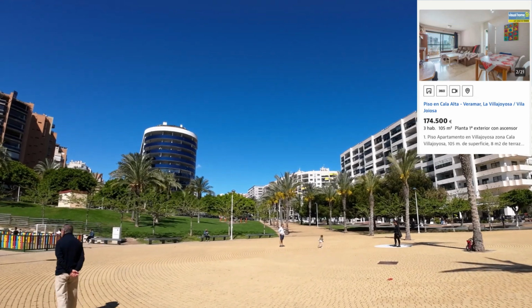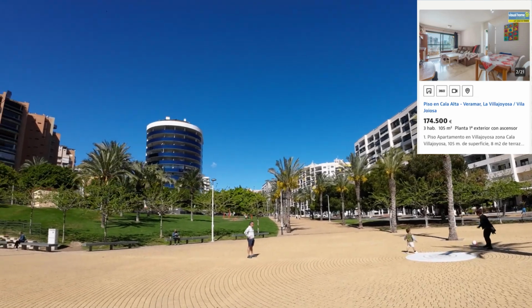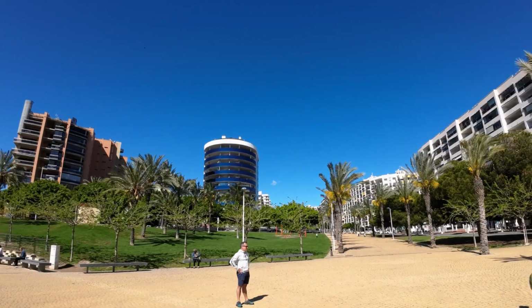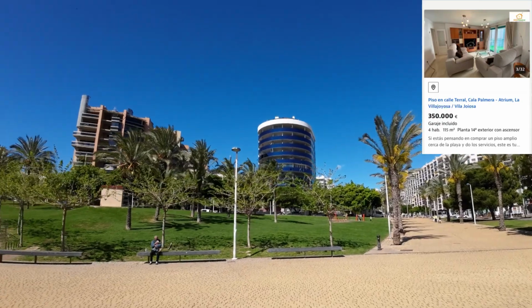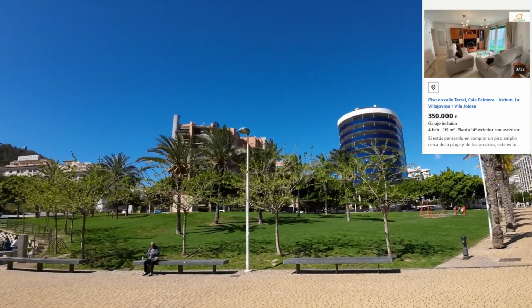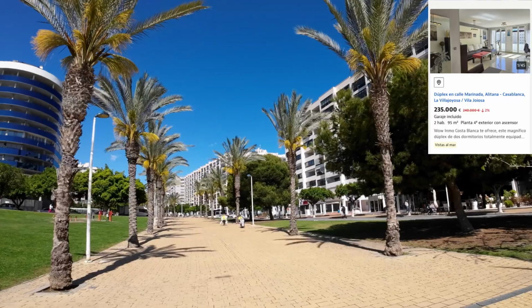174,500 euros already. Three bedroom apartments with the loveliest views, 105 square meters. This apartment is already slightly bigger, and obviously the price is slightly higher as well. Four bedroom apartments with garage included with beautiful views on the 14th floor from 350,000 euros. And you barely need to change anything at all in these types of apartments.